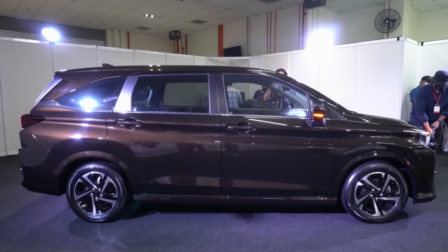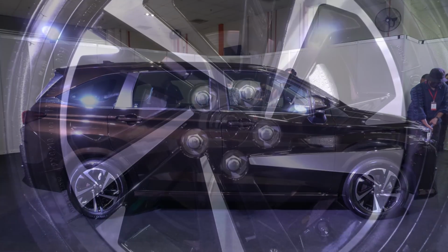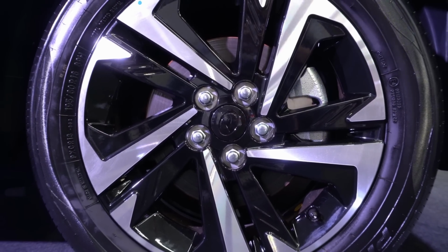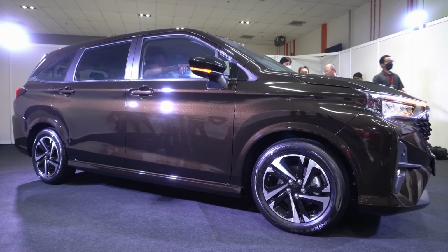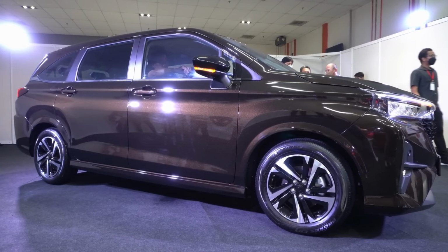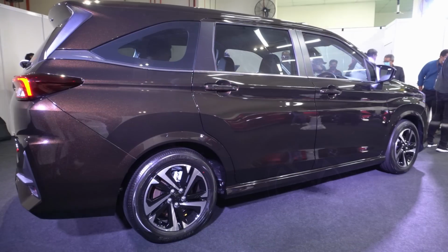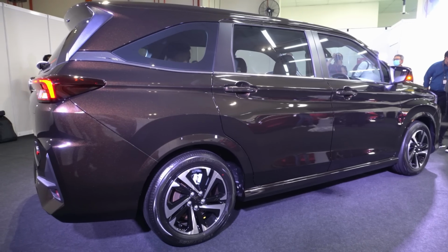Now moving on to the side of the new Alza, you can see that this car runs on 16-inch dual tone alloy wheels with a diamond cut finish and black inserts. Overall, the side of the car really shows what's changed with the Alza. It is now wider and longer than before while being slightly taller than what the car used to be. It also has a slightly improved ride height because Perodua says this is the optimum ride height for an MPV.